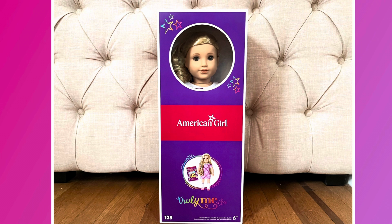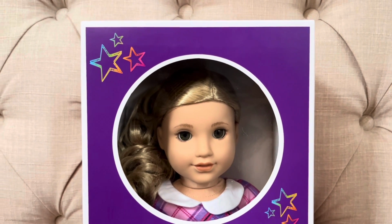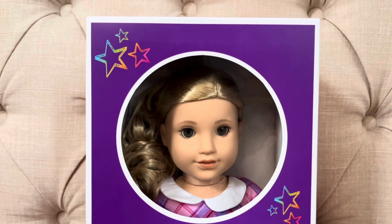I'm going to start with number 125. She's a light-skinned Josefina mold with long, wavy blonde hair and hazel eyes. She reminds me a lot of Kira, and Kira was a really good seller for American Girl, so it doesn't surprise me that American Girl brought a version of her in a Truly Me form.